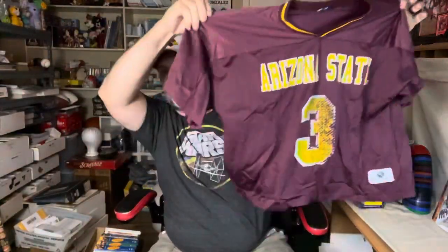Another $15 plus shipping. Next thing, I'm actually happy to get rid of this. I probably wouldn't buy this jersey again. It is an ASU football jersey, but you can see it's pretty worn on the number 3. But it is an old one, and it's a Baccarat, I don't know if I'm pronouncing that right. An older jersey. Thought it was pretty cool. It's like a half shirt style jersey, probably from the 80s or maybe early 90s.